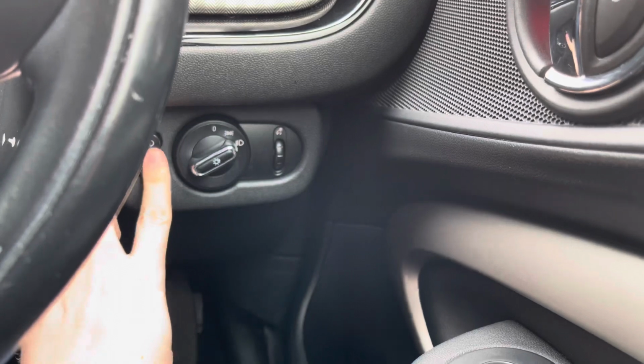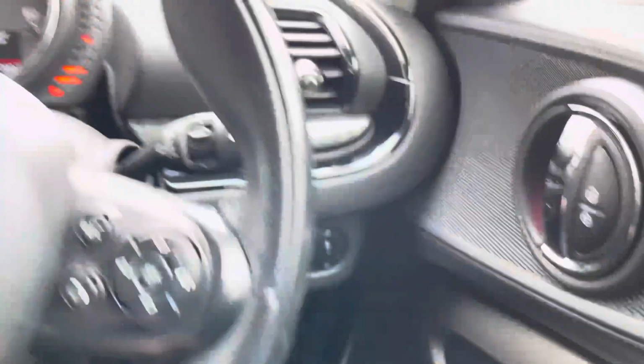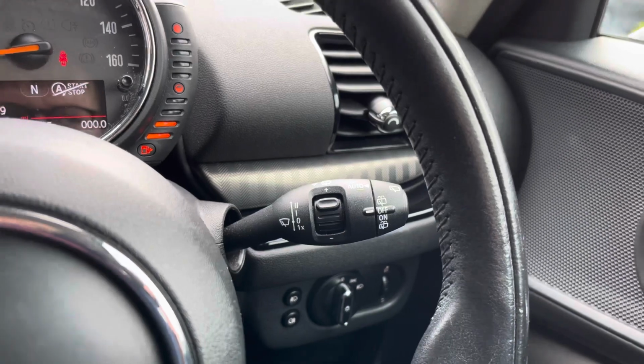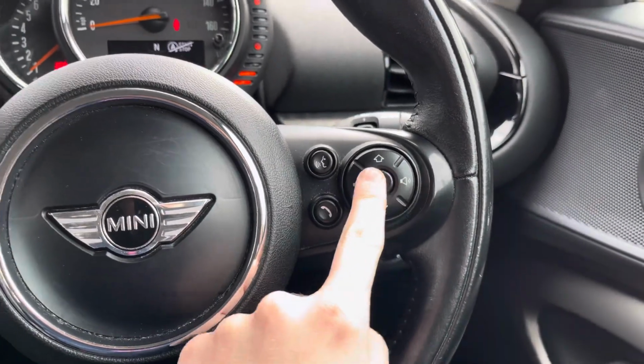On the dashboard here, you'll find your headlight switch. You can access them very easy to turn them on. You also have buttons for your front and rear fog lamps as well. Now the vehicle does come equipped with automatic wipers, so when set to auto, they'll automatically change speed depending on how heavy the rain is and will activate when they detect rain as well.